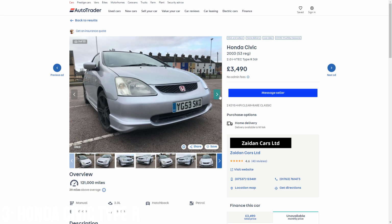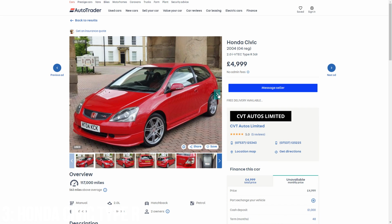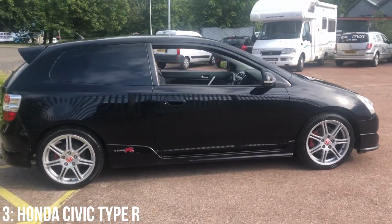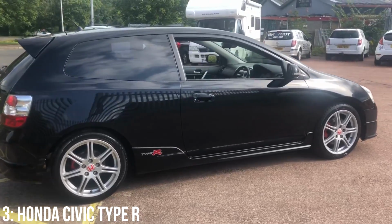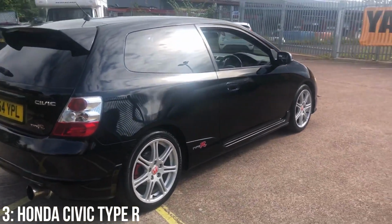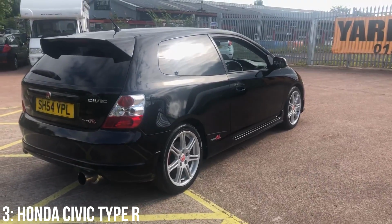£3,500 is the minimum you'll find these listed for, and at £5,000 you're looking at a 2004 model with around 100,000 miles on the clock. That K20 is also strong on these, as long as the car is left to warm up before being thrashed, and the cam chain is changed on time. We'll watch for synchro issues too if the gearbox has been savaged.